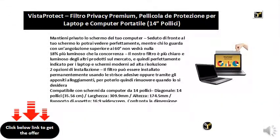Keep the screen of your computer private. Sitting in front of your screen you can see it perfectly, while the viewer at an angle of over 60 degrees will not see anything. 18% brighter than the competition, our filter is lighter and brighter than other products on the market, and therefore perfectly suited for modern high-resolution laptops and screens.